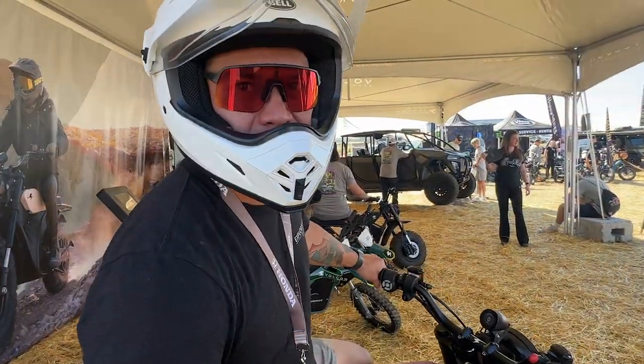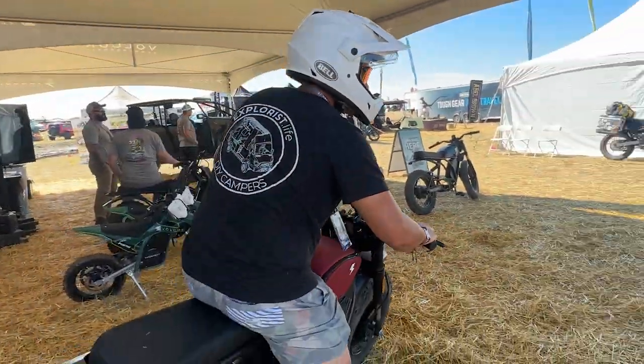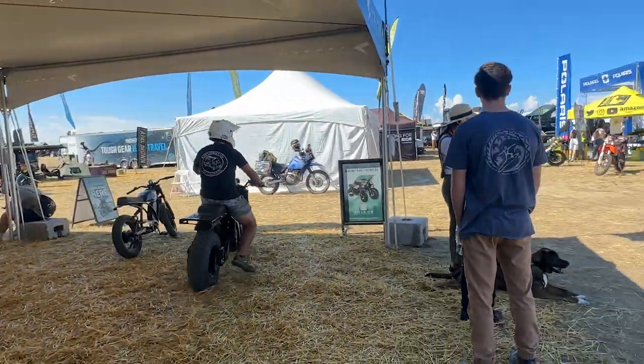On the Volcan Grunt, got to take the first spin. Let's hit it.